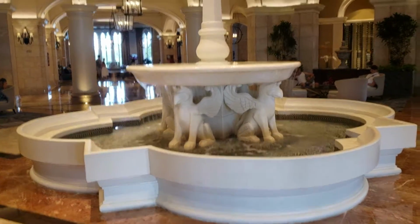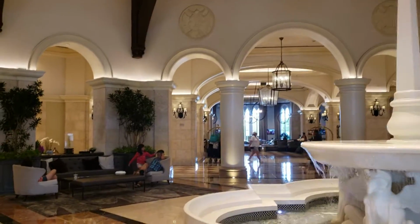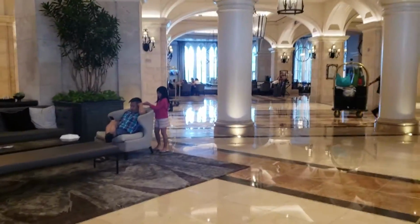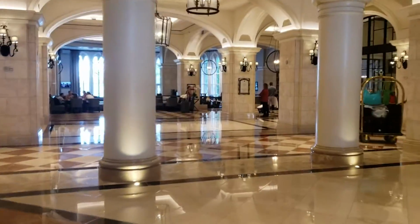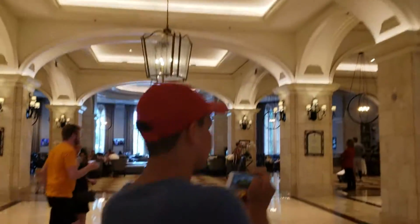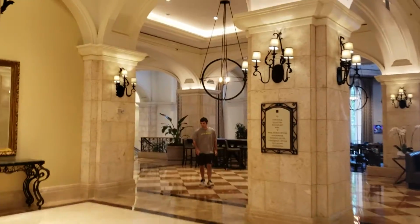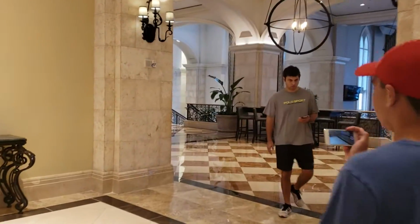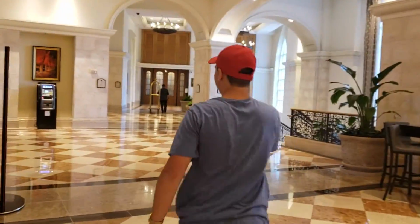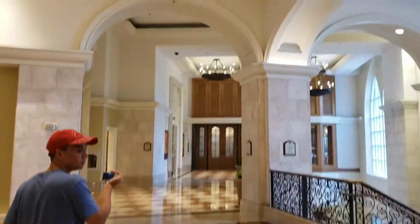All right, we are at the JW Marriott Grand Lakes Resort in Orlando. I got Daniel over here, and we're gonna go ride the elevators. In Orlando, the Grand Lakes one. Here are the elevators. We want to go on the high-rise ones.